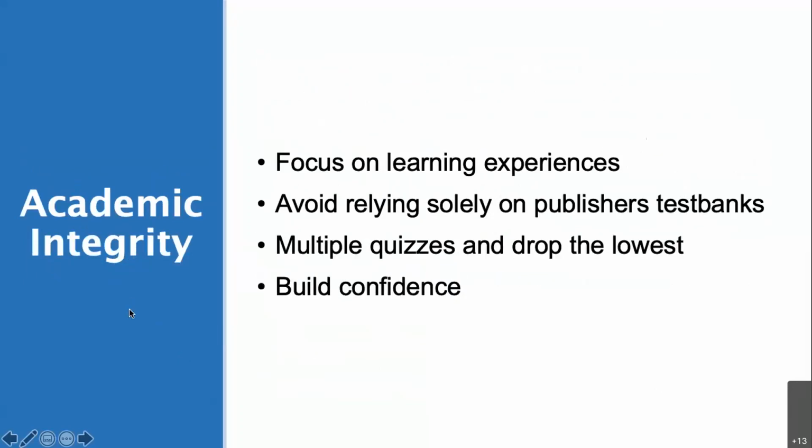So other things that you can do to help reduce that urge that students may have to cheat is make sure that you're focusing on their learning experiences. They're not going into an exam really worried that they don't have the skills to actually do the work. Avoid relying solely on publishers' test banks, because those do tend to be what ends up being published on a lot of those tutoring websites. They get posted up as a resource, but if you're constantly using questions from those test banks, then the students have access to that and the answers.